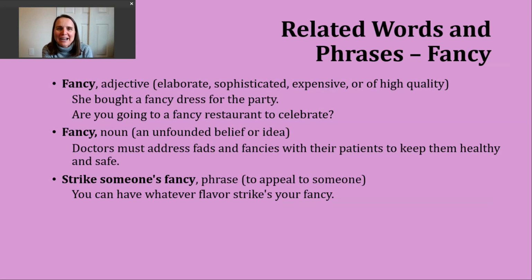Another phrase you might hear with fancy is to strike someone's fancy, and this means to appeal to someone. An example of this: You can have whatever flavor strikes your fancy. In this particular sentence, maybe imagine being at an ice cream parlor, right? And there are all kinds of options. I say, it's my treat. And I'm telling you, pick whatever flavor appeals to you, whatever one you would like to have.